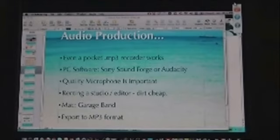When you have your product either in SoundForge or Audacity or GarageBand, you want the finished product in an MP3 format. That is the universal format today for audio, and people want that so they can get it on their iPods or MP3 players. No other format really matters today.